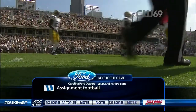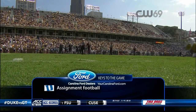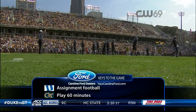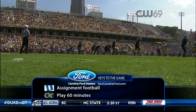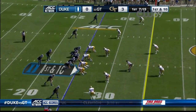Assignment football is huge, and obviously when you defend anything that's an option, you've got to make sure you take care of your assignments. We saw Georgia Tech do a little bit of taking advantage of that defense. Good stop in the red zone. And for Georgia Tech, they want to play 60 minutes. They don't feel like they've put the football game together. In fact, they haven't started very well throughout the season, other than the Georgia Southern game. They'd like to play 60 minutes. And those are your keys to the game.